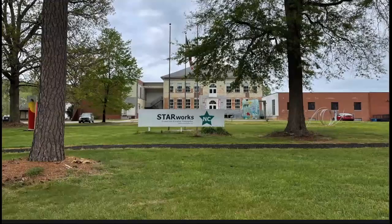This is the current Starworks building. It was one of the biggest sock factories in the U.S., and they moved out to Mexico. And this Starworks nonprofit organization got this huge building donated by a local businessperson. We got five acres' worth of floor space on hand, and then we had to do something.